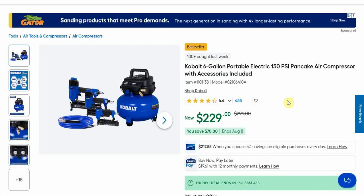Cobalt 6-gallon portable electric 150 psi pancake air compressor with accessories. I like how they just kind of throw that in. Oh, it also has some accessories with it. Dude, we got some nail guns. We got a hose. Those are damn good accessories. They're worth a mention in the title. At least a mention. Normally $299 down to $229.